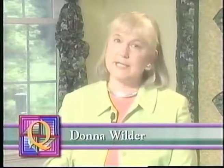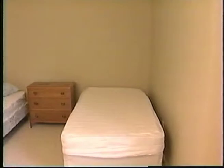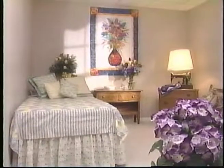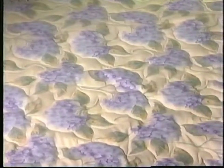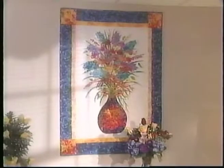Our decorating today takes us into the garden room. Let's take a look at the before picture. And now, let's take a look at what happened when we decorated this room. Obviously, we centered it around a floral theme. There are beautiful, fresh flowers. Notice the bed covering is a floral pattern that has been machine quilted on the longarm machine. And check out that beautiful wall hanging. This one features the snippet technique with a beautiful vase of flowers.